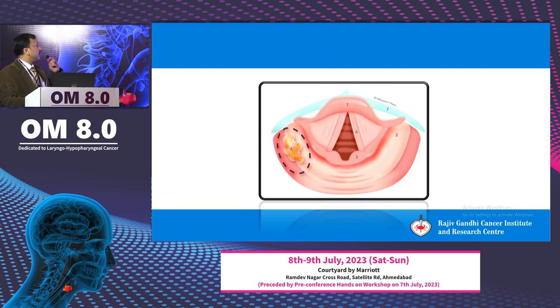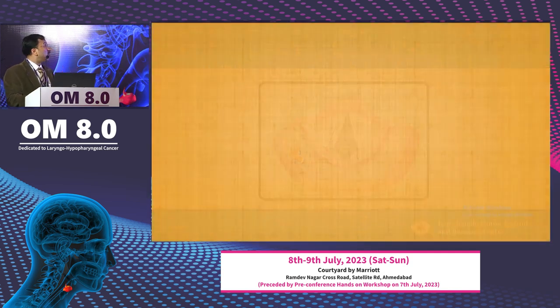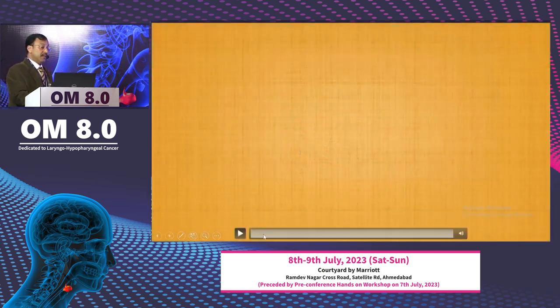When you go for robotic, this was first described by Park et al. in 2007. He did a case of PFS, one case, then the posterior pharyngeal wall also. And when you go deep down, the deep boundary will be your thyroid lamina, and further laterally you might find the common carotid also. So you have to be careful about that. So I will show you one of our patients.